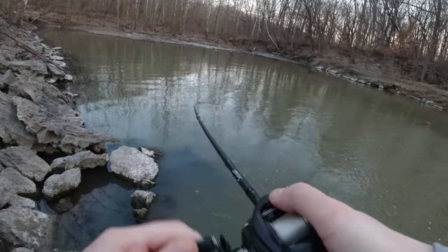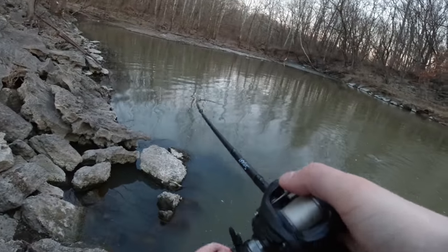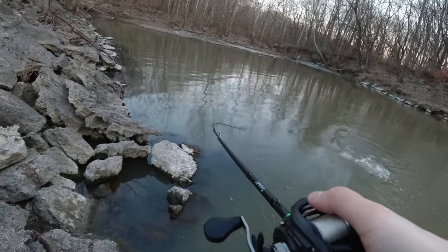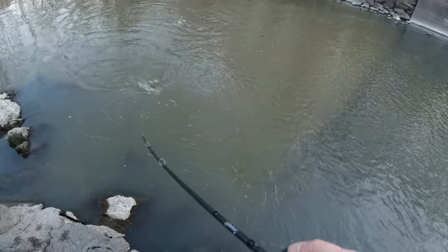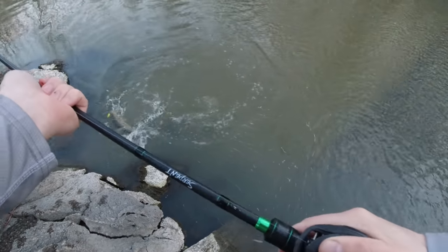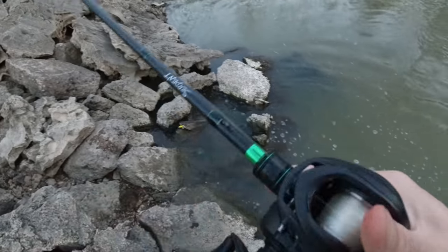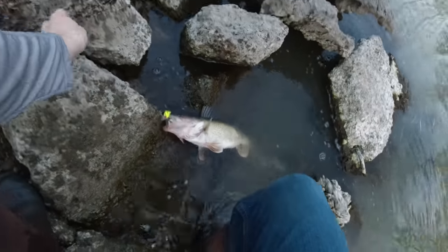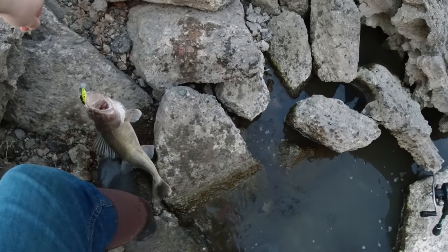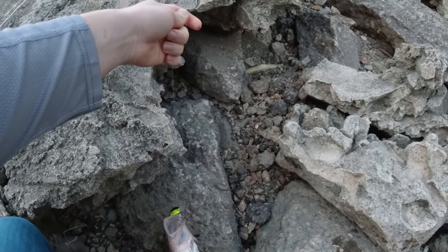Got one. I didn't set the hook, I thought it was a rock. Oh, that one's running. That might not be a saugeye. No, it is, it is. Oh, that's a big fish too. Oh my gosh! Oh, I'm slipping. Stay pinned. Let's go, he stayed pinned. That one looks a lot different. That one looks a lot more like a walleye, like the coloration of it.